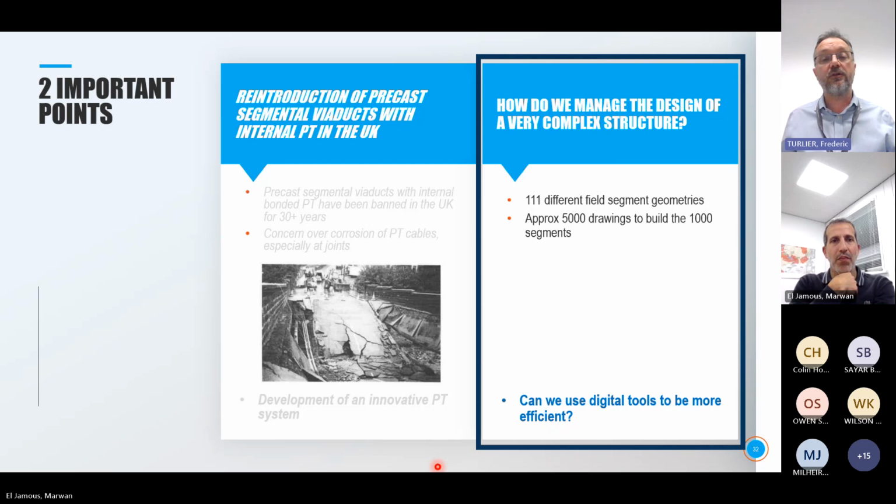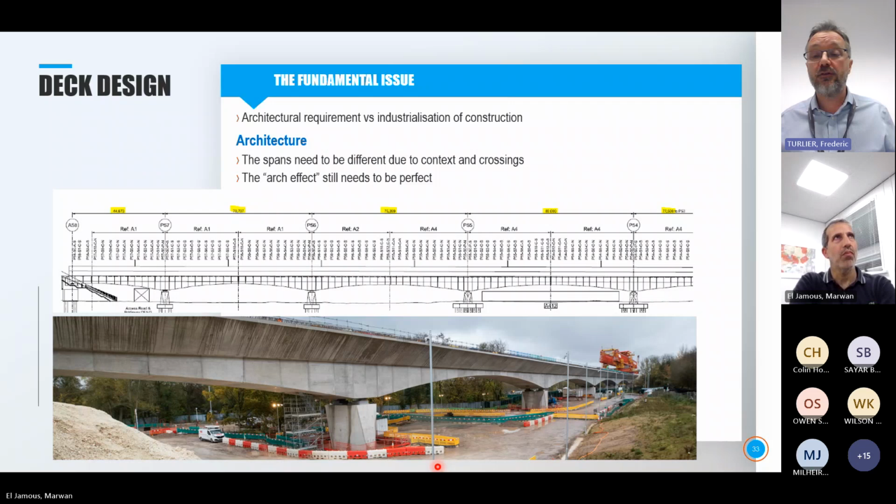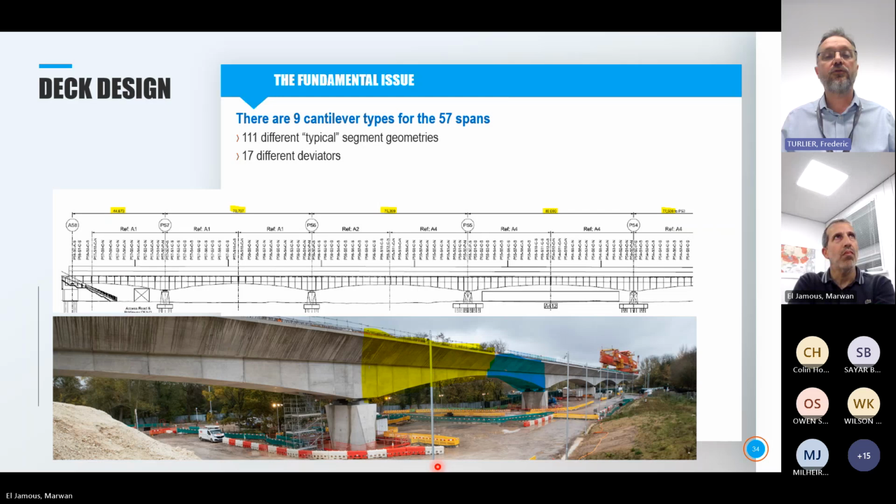The second important point in terms of the technical aspects of the project was, how do you manage the design of a very complex structure where, in fact, we have 1,000 segments? In terms of what we call the typical segments, which are not the ones over the piers, we have 111 different types, which means that we have very few segments that look the same. We have different spans because of the architecture. We have this arch effect that needs to be perfect as we're changing spans. So quite a lot of complexity and not much repetitiveness on a structure of this length. 57 spans is what we have.